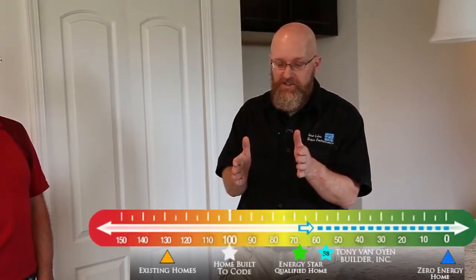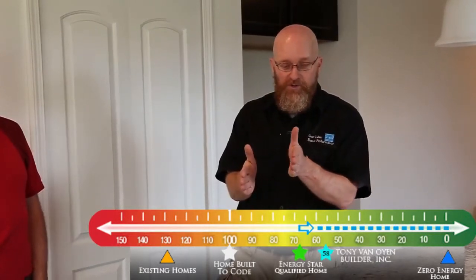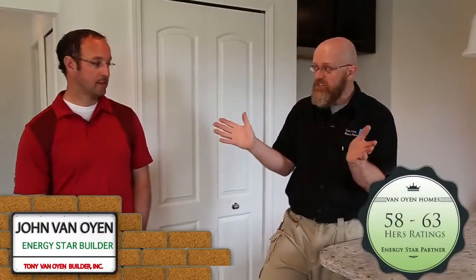And a 500, think of that as a tent in the Yukon, the worst possible construction in the worst possible climate. In that scale from 0 to 500, a 100 represents the International Energy Conservation Code from 2004. So if that's a 100, then every point that we go lower on the HERS index is about 1% lower energy bills. And John's houses happen to test and get a HERS score of 58 to 62, 63 sometimes, which means that compared to the code-built house from 2004, we are approximately 40% lower.